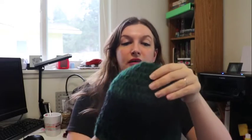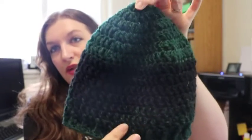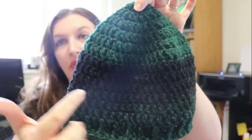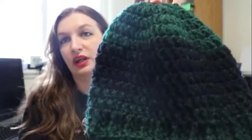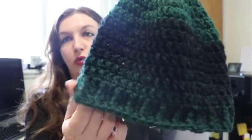This is made with Lion Brand Scarfie yarn. As you can see, it's tonal, so it goes from the green to the black to the green and black mixed. But this is just a regular double crochet beanie with a front post double crochet brim to help hold it on. And it's normal adult sized, unlike my Loom hat, which I'm still mad about and probably never going to get over.